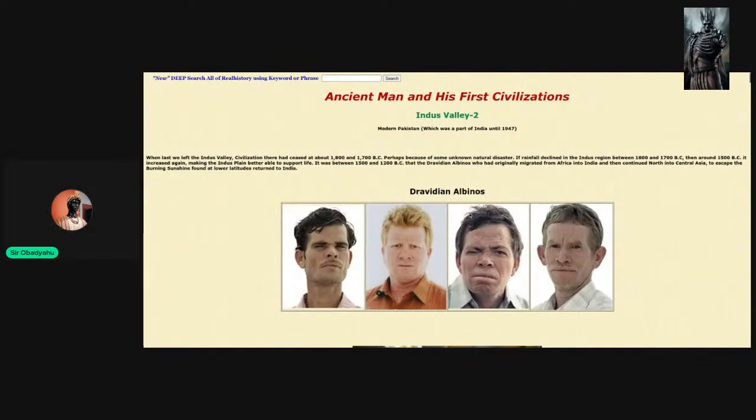Okay, Dravidian albinos. Here we go. We're going to get into it. When the Indus Valley civilization was left, created about 1,800 to 1,700 BCE, perhaps because of some unknown natural disaster, the rainfall declined in the Indus region between 1,800 and 1,700 BCE. Then around 1500 BCE, it increased again, making the Indus plain better able to support life.